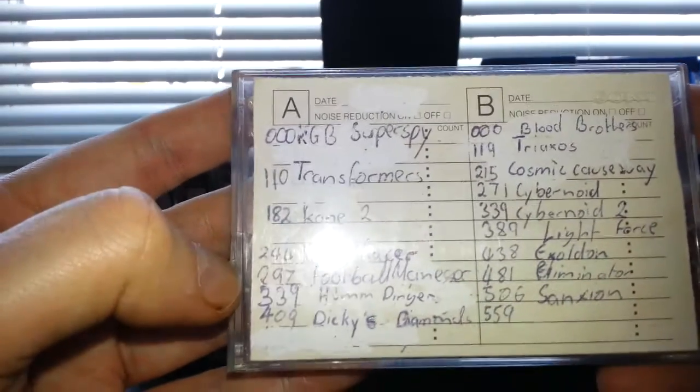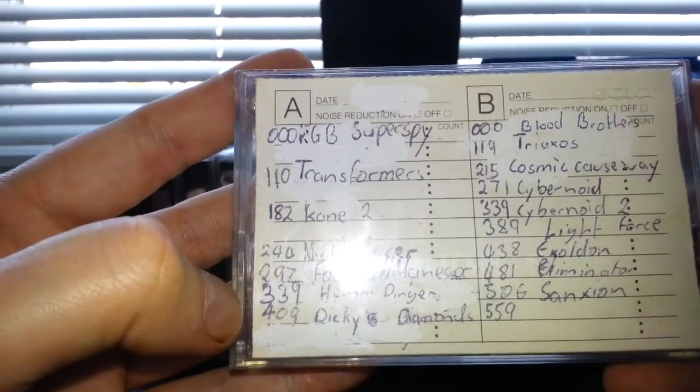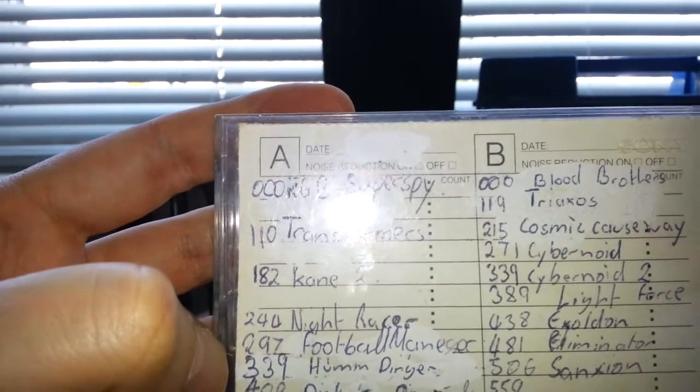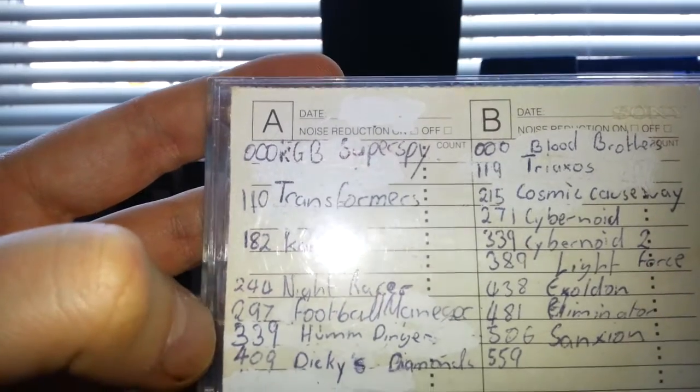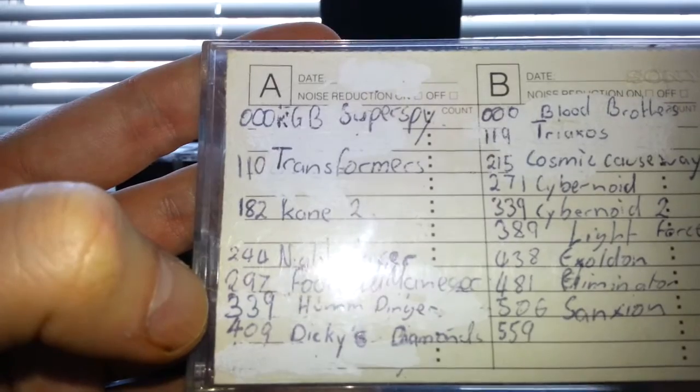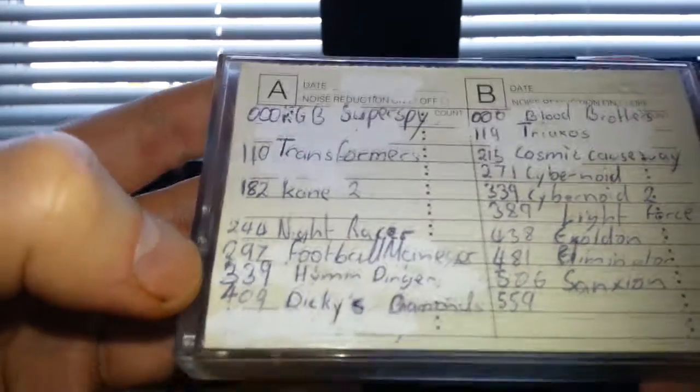KGB Super Spy, Transformers, Kane 2, Night Racer, Football Manager, Humdinger, Dickie's Diamonds, Blood Brothers, Triaxis, Cosmic Causeway, Cybernoid, Cybernoid 2, Light Force, Excident, Eliminator and Sanction. Games Tape 2.